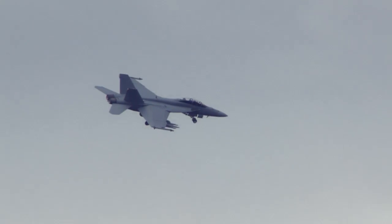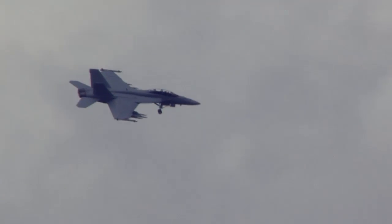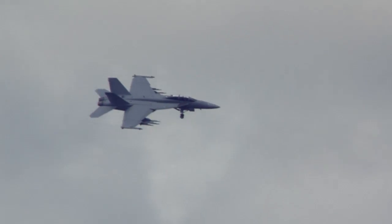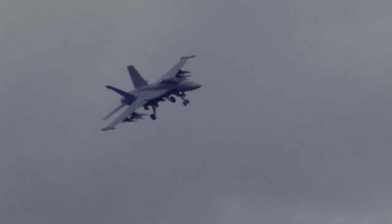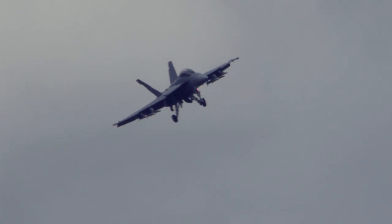Maximum level speed at altitude, Mach 1.6. Surface ceiling up at around 50,000 feet. Coming back in for the approach, round about 125 knots on the approach. Well, what a magnificent performance as always from Boeing and the F/A-18 Super Hornet. Part of Boeing celebrating 100 years of aviation on the 15th.